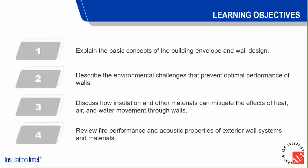At the end of the presentation, we'll look briefly into the concepts around fire performance and acoustic performance of these wall systems as well, both internal and external to the building.